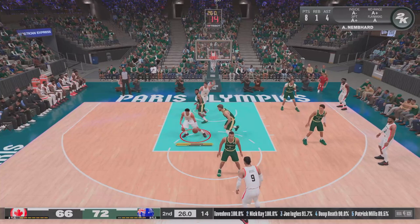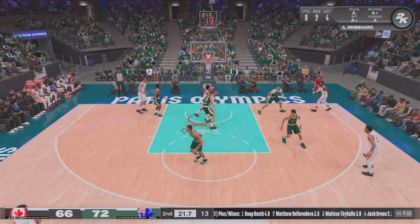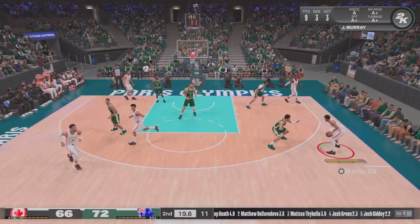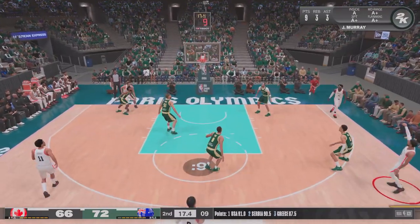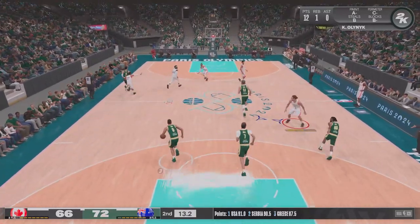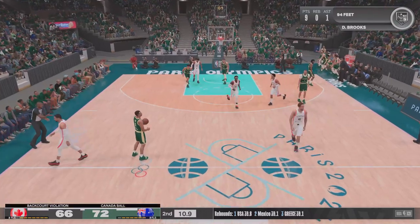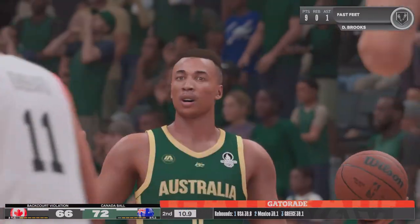Here's Nembhard. Outside for Dort. Outside Murray. Now 8 seconds separating the two clocks. Off target with the three. He came out today planning to do as much damage from three-point range as possible. Well, it looks like it's time to change up the plan, guys.